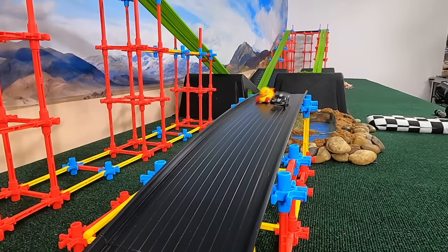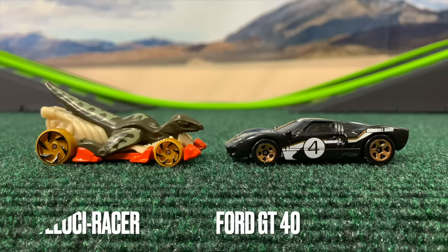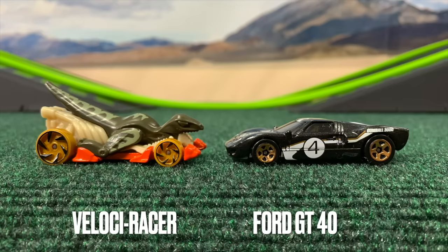Let me take a look at that replay here. Ford GT manages to get in front around the hairpin. Duck and Roll still has a chance, but he gets shoved over out of the hairpin. That was good defensive driving. And the Ford GT again breaks away. He likes to break away before that final straight, so he can really put it away and cruise easily down the backstretch. Velociracer in the Ford GT.